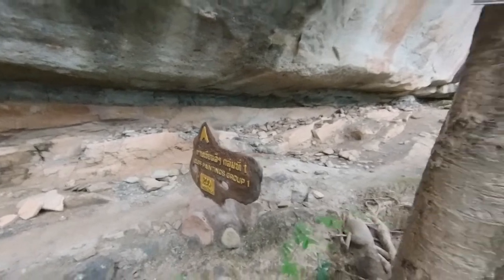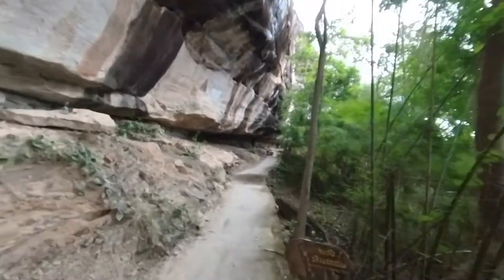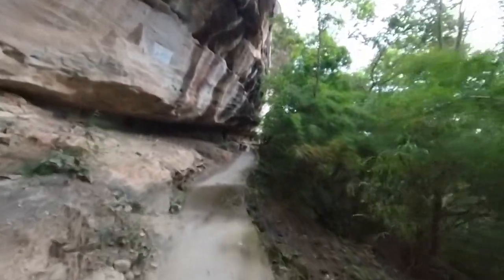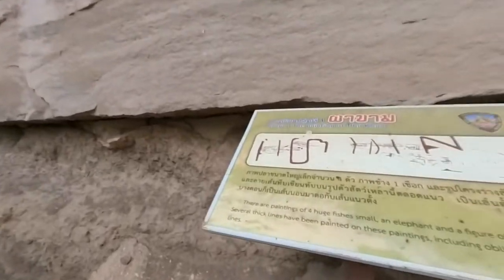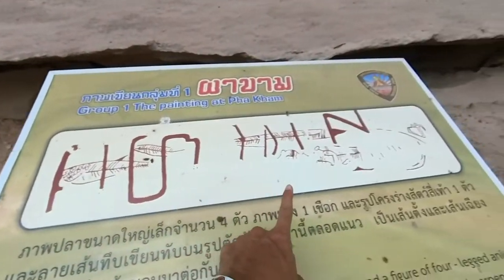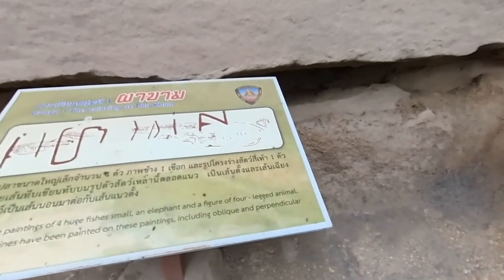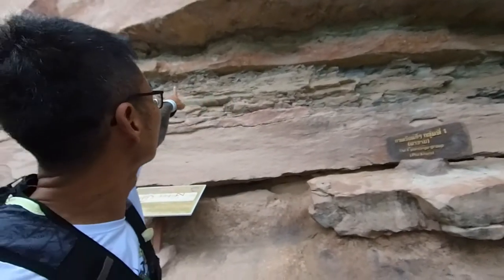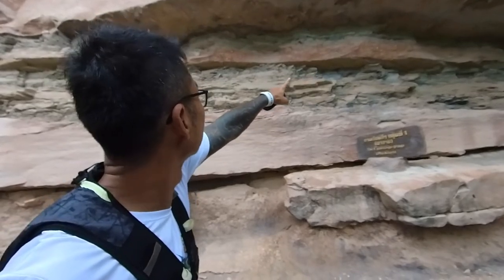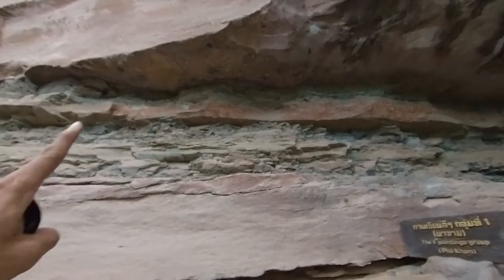So this is the group one. Just heading towards the group one painting. Pretty excited. Okay, so we are at the group one. It's very small. You can see, right? It says over here four huge fishes, an elephant, and a figure of a four-legged animal. It's not very clear, right? It's actually right on top, the edge over there.